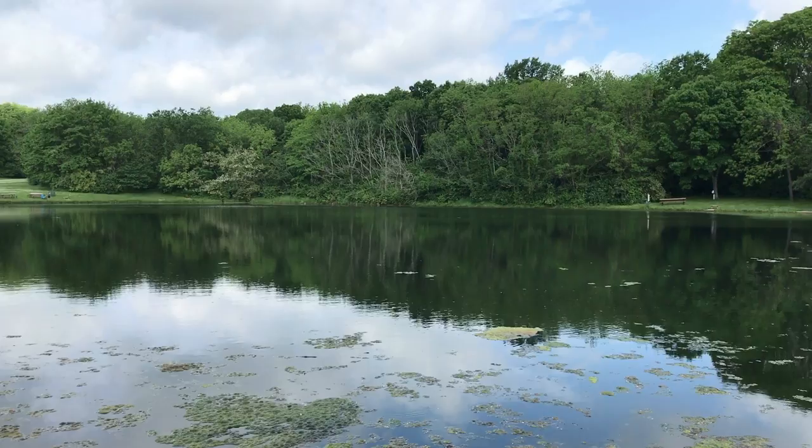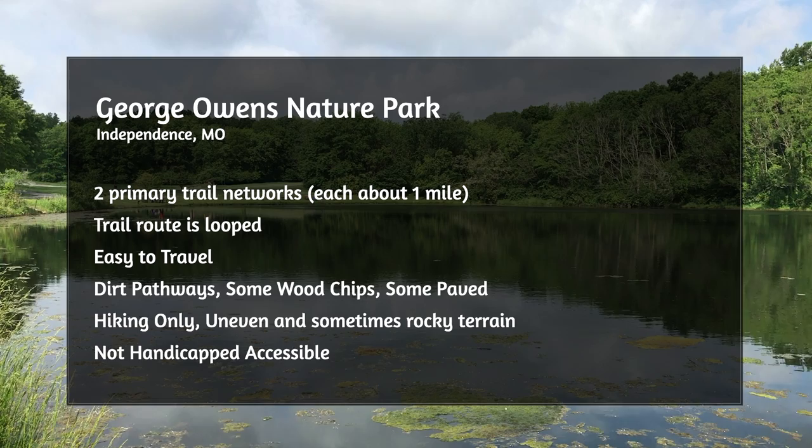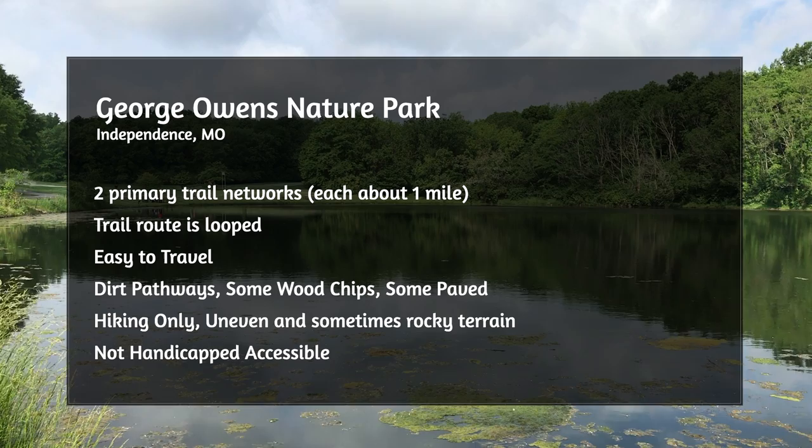The park offers two primary trail networks, one to the southwest and one to the northeast, each forming about a 1 mile loop. While the main road is paved, the trails are mostly a mixture of dirt and wood chips. And due to the varying elevation and rocky and uneven pathways, these trails are not handicapped accessible.